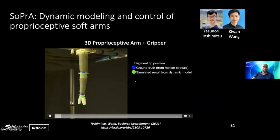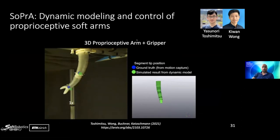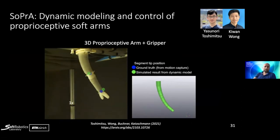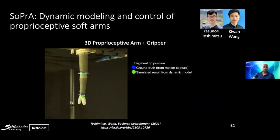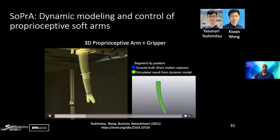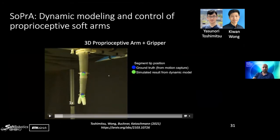So now going from here to a system where you see we can actually also do this proprioceptively. So we build in the right sensing equipment to then have the ability to move this arm around, have a gripper on it, and to do actuation with this. And we can reconstruct the state with this setup, and we can show that we do all of this to an extent without using the motion capture. We're just using it as a benchmark.